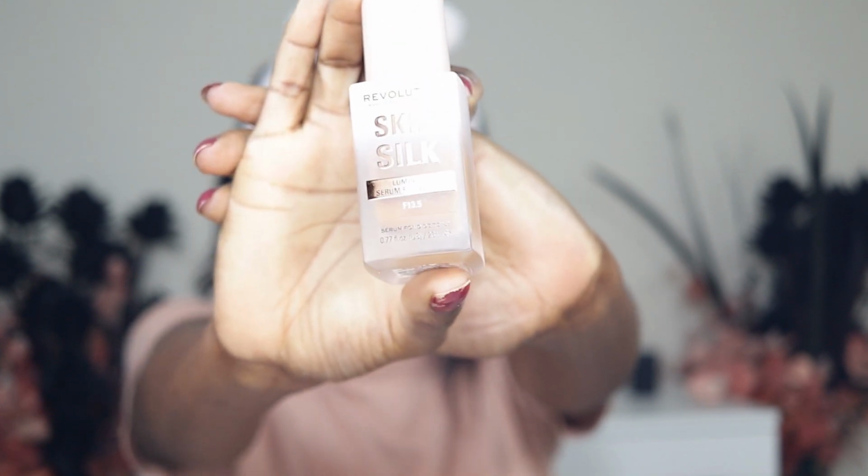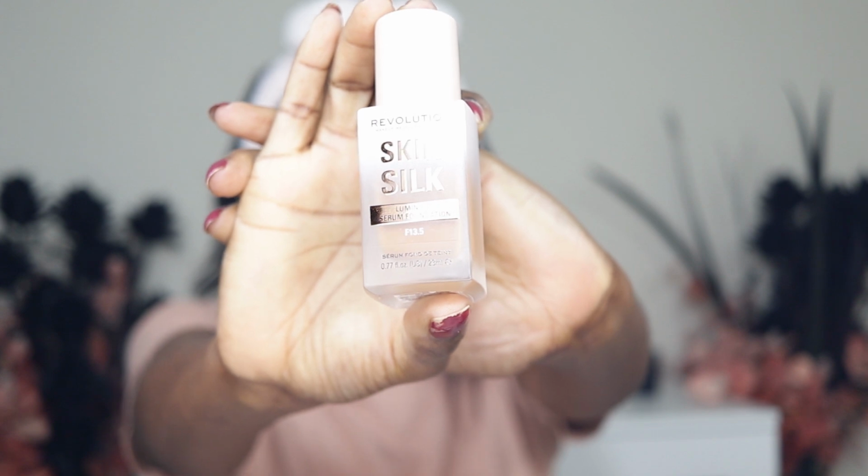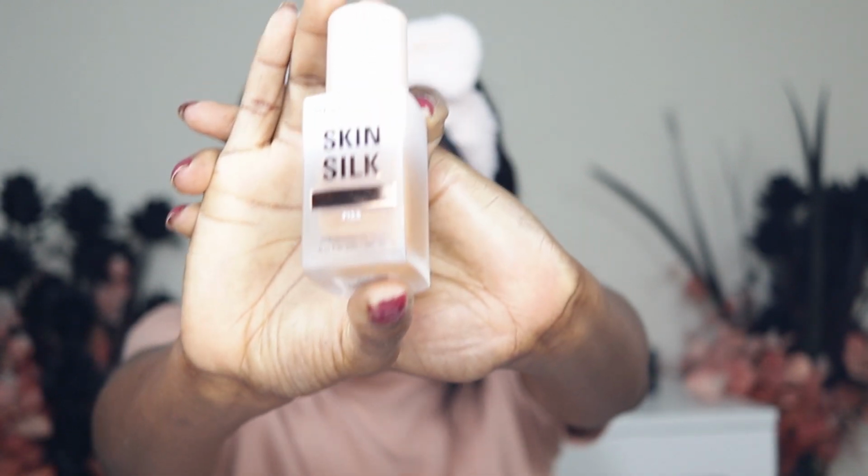Comes in 20 shades. This one is shade 13.5 and according to them, it says it is soft as silk, light as air, powered by skincare. Revolution's first ever light to medium coverage skin loving serum foundation is here, enriched with hyaluronic acid and peptide complex to plump and hydrate your complexion.